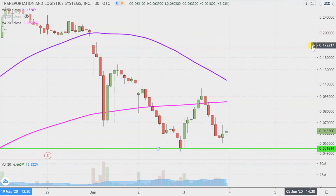So really the two key levels going forward: 0.052, because that's going to help us answer the question on whether or not there is some sort of double bottom formation forming, and then again up there at that pink line, the 200 period moving average, which remains that key level of resistance. So all in all, keep an eye on these levels, and let's see how this one continues to play out.